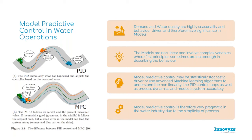And sometimes when you use first principles, they're not enough. You want to understand the non-linear behavior and the complex variables involved with that. So with model predictive control today, like I said, we moved from statistical stochastic drivers to advanced machine learning algorithms. This could be k-means or a Gaussian probability network or any type of algorithm that helps us understand the nonlinearity. With the PID control loops and the process dynamics that I just described, once you have an installed system, you model it correctly. Once this is done, you have a more workable, more accurate model.